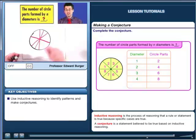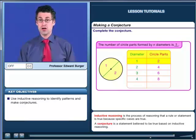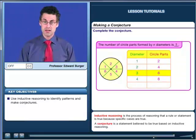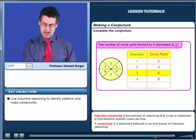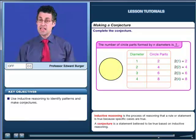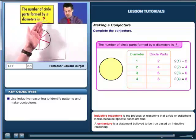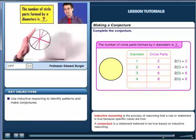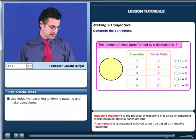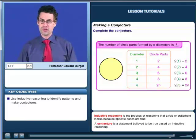So when I drew in 1 diameter, I had 2 circle parts. When I put in 2 diameters, I saw 4 circle parts. When I put in 3 diameters, I saw 6. I'm seeing a pattern. It seems like the number of circle parts is double the number of diameters. So my conjecture here would be that the number of circle parts formed by n diameters is equal to 2n. That's my conjecture. Now we still have to prove it if we want to actually call it a true mathematical statement, also known as a theorem.